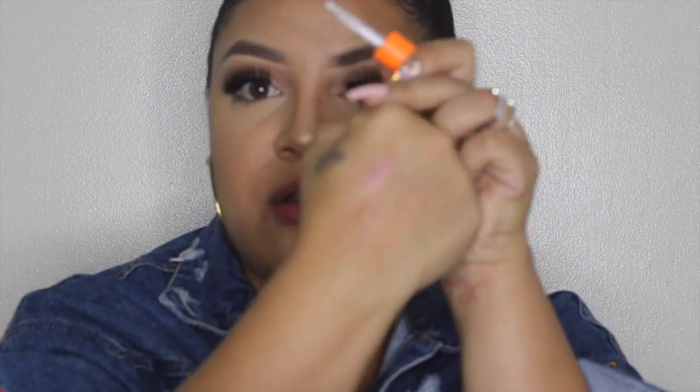So I'm gonna go ahead and try on Gonna Love Me. This is like a brownish lip gloss, and it looks like it has a little bit of shimmer in it. I'm gonna go ahead and swatch it on the opposite hand. This is it here. I don't know if you can tell. It's like an everyday color. Kind of like a Your Lips but better lip gloss.